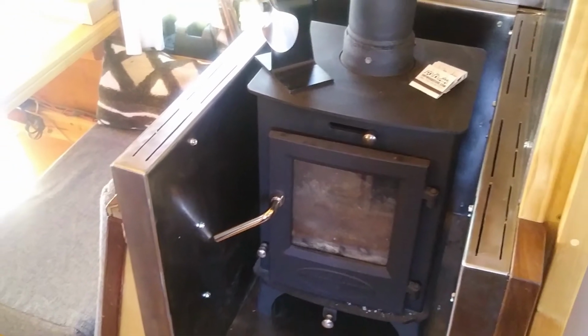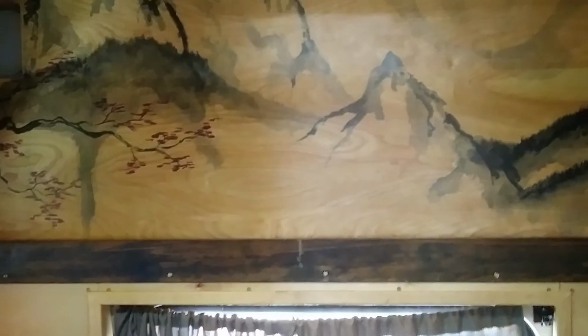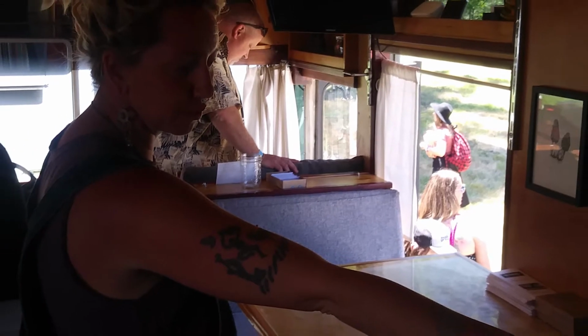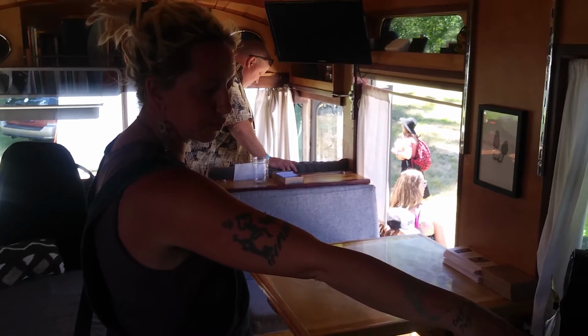This was the first bus that we saw a tiny wood stove in, and the art over his bed was also very cool. We also liked the door that opened up next to his table. Overall, it was a very cool build.